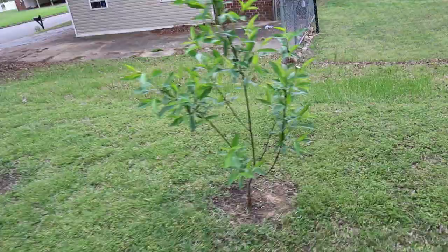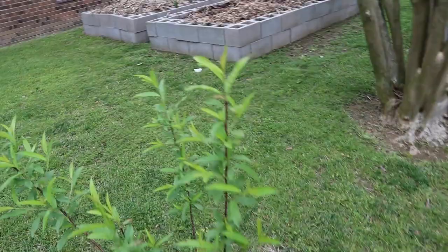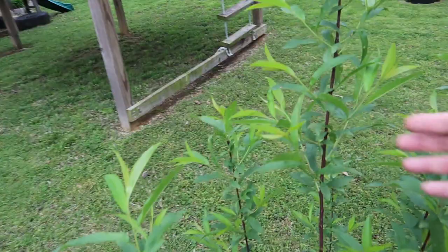Anyways, I think that is it. Oh, I forgot the peach trees. These are our peach trees that we planted last year as little saplings. And they actually may produce a little bit this year. I'm not for sure just yet. But the leaves look great.